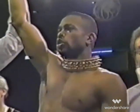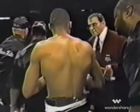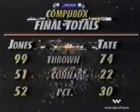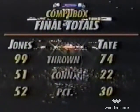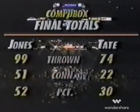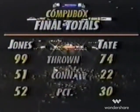Jr. Well, Thomas Tate did all the talking before the fight. Roy Jones Jr. with that left hand finished it quickly. Round number 2 in a very impressive showing. Roy Jones Jr. gets win number 26, and here are the final numbers. Jones throwing 99 punches. He connected 51 of them. That's 52%. He just took the fight to Tate from the start, used the left hand and the right hand, and was dominant in winning this round. This fight in just 2 rounds of action.